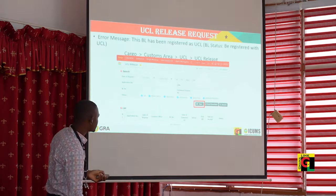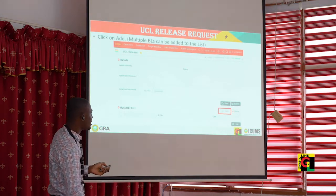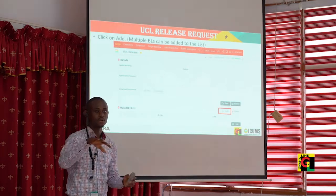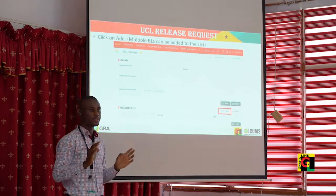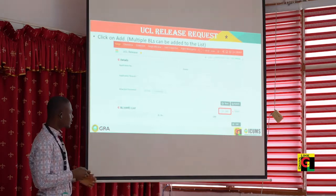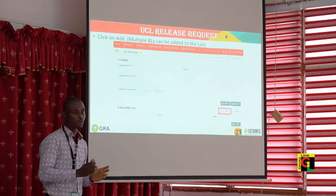When you get on the screen, you have a new button here. Then once you click on the new, you have an add button. Assuming you have 5 BLs in your system that are on UCL, you don't have to do it one by one. You can submit as many BLs on the application for approval. So if you have 5 BLs, you click on the add, search for the BL, search for the second BL, search for the third BL, and load all of them here before you submit.